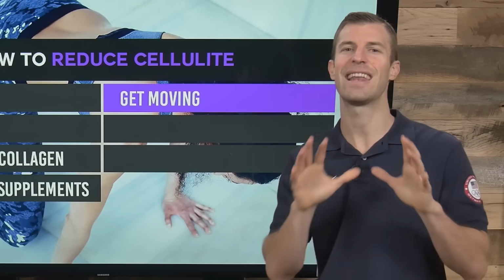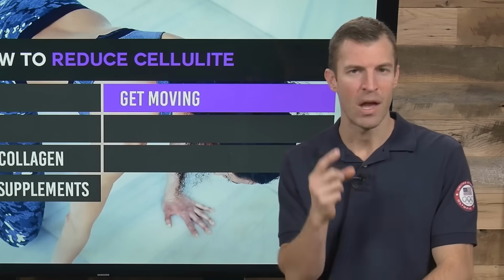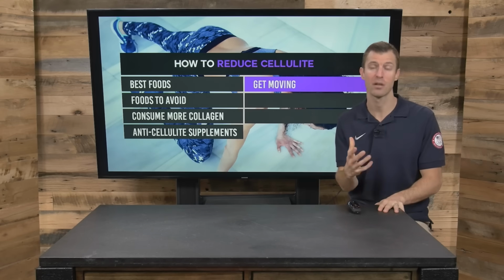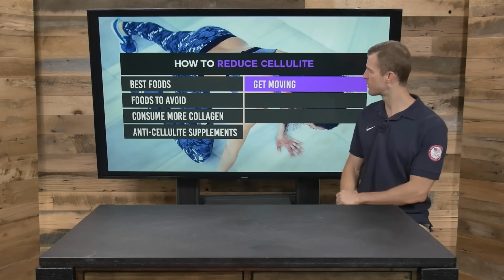Again, here's the key. All types of exercises are good. Burst training is best, followed by things like weight training and then bar classes. Bar is very, very good. Things like Barre Amped are things I really like.